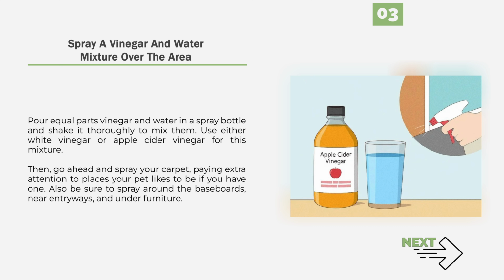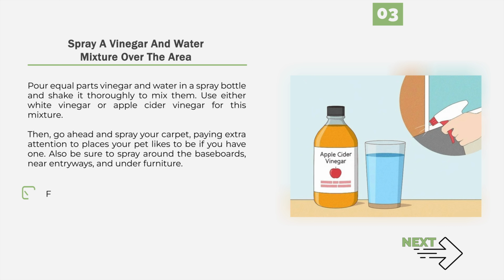Then, go ahead and spray your carpet, paying extra attention to places your pet likes to be if you have one. Also be sure to spray around the baseboards, near entryways, and under furniture. Fleas dislike the smell of vinegar, and it may also aid in killing adult fleas.